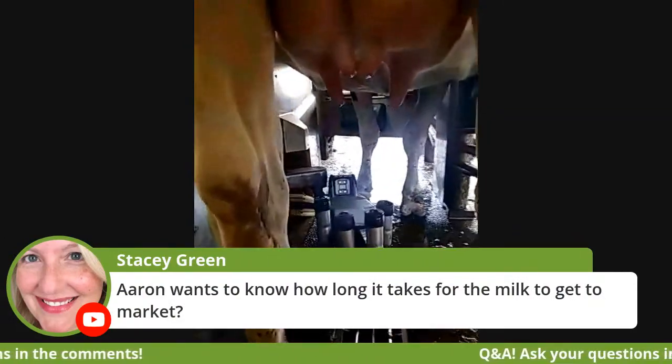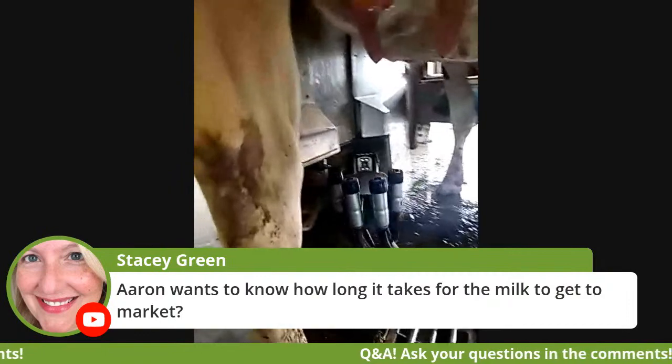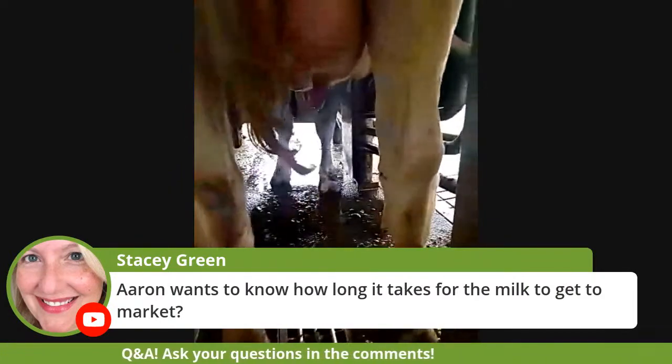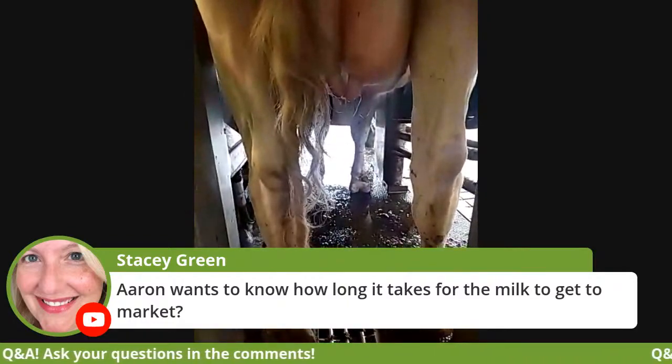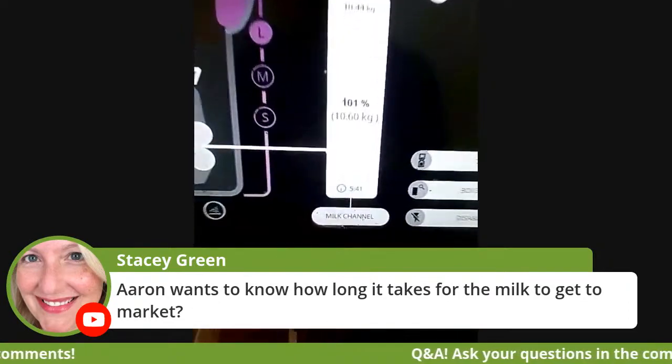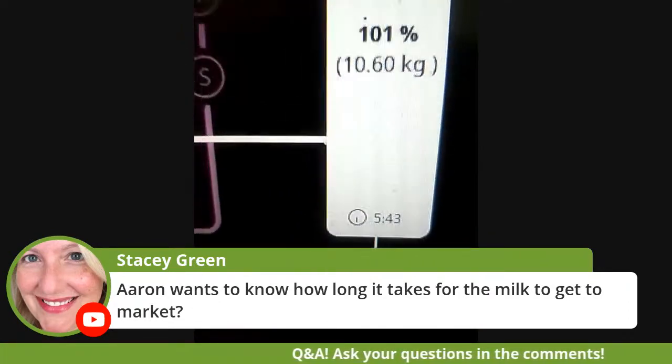Now the unit is done. It's going back to its home base. All right. The door will open, and out will go the cow. How long does it take? That cow was 5 minutes and 42 seconds.